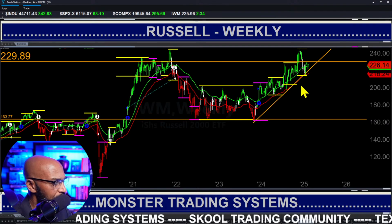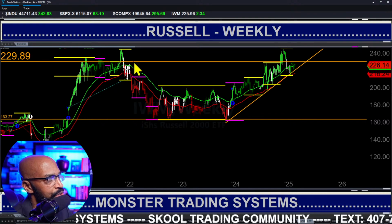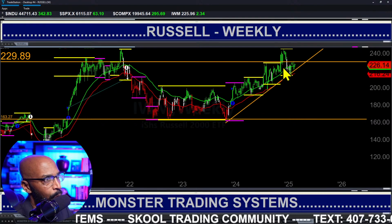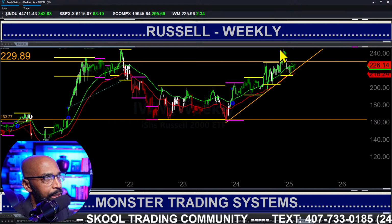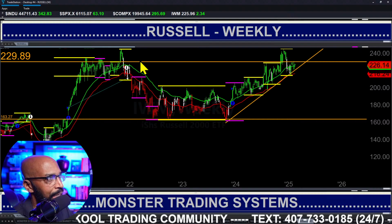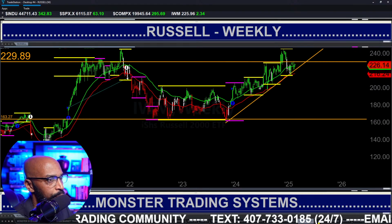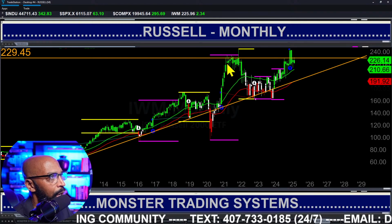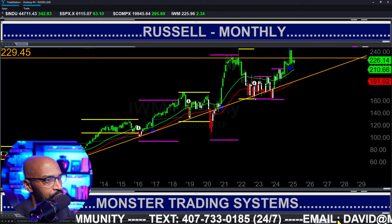Weekly time frame, we look good on the weekly, right? Green candles here. We just need to break through that resistance. All right, we've been talking about it. Every week we talk about it. It tried to break out here like it did here, but it's back below that resistance, okay? But we needed to break out. Just be patient with it. On the monthly time frame, Russell also just traded right below that resistance, okay?